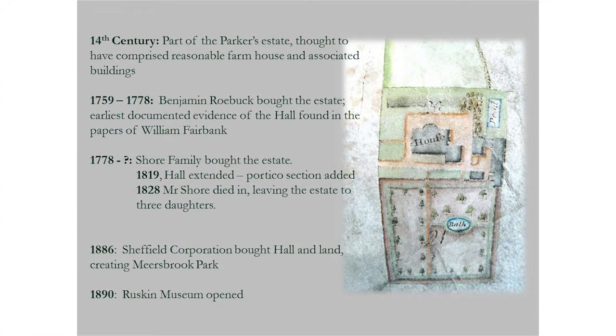Thanks, Kate. I'm just going to give a very, very brief overview of some of the history of the building, because as we've said, the Ruskin Museum has been housed there since 1890. However, we know that the estate that the building's on was around in the 14th century, although there are some huge gaps in our knowledge. The first documented evidence was 1759, when Benjamin Roebuck, who was a banker and involved in the steel industry, bought the estate.